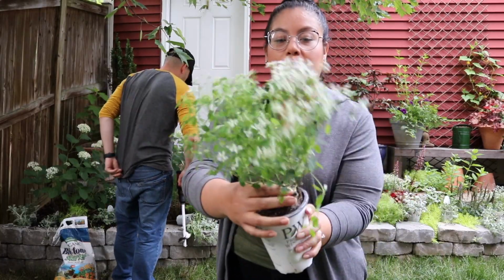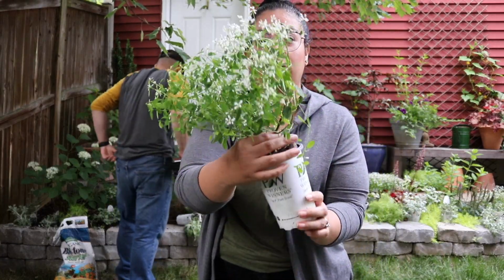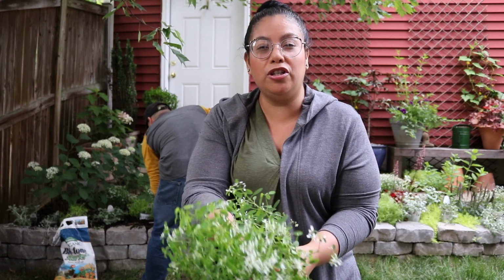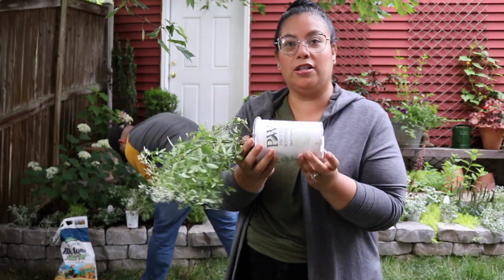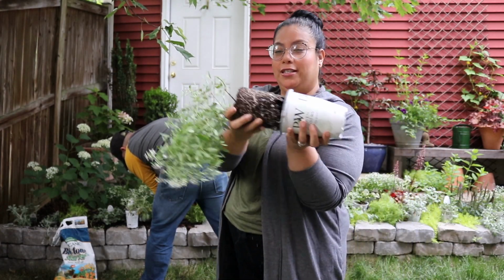Okay, first plant I'm going to put in there. Ambrose is using the auger, so it's much easier. I'm just going to go ahead and drop in the fertilizer, the Bio-tone, and then just plant every single one of these. Here we go.